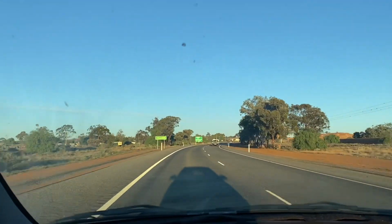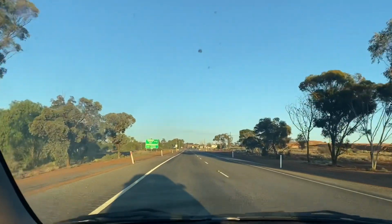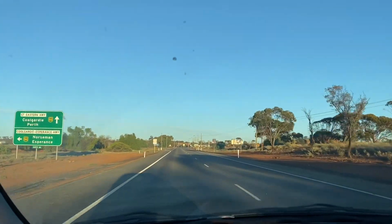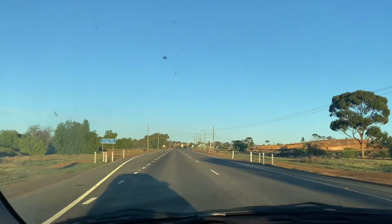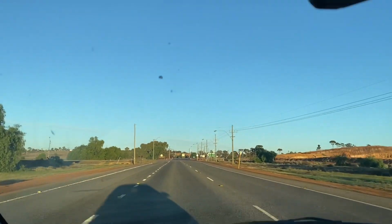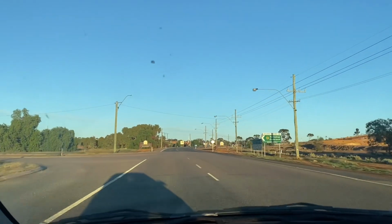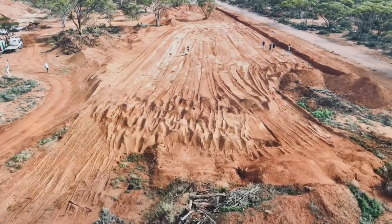Alright guys, we're coming into Coolgardie. We spent the night in Kalgoorlie, and we're all ready for the bottle dig. We cannot wait to get there. Been waiting all night, and we'll do a meet and greet and a brief before we actually dig. So that's 8 o'clock. It's actually 7:15 now, so we'll get a coffee and make our way there. Stay tuned for the brief, and we'll get started digging and see what we find.